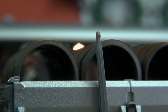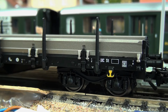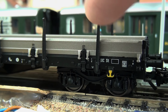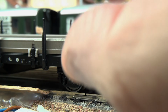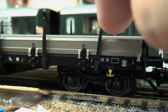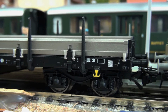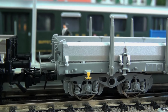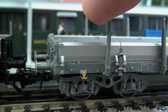On the other hand, as usual, Roco treats its customers as additional workers at the factory in Vietnam and makes you assemble the details of the wagon. In the case of this model, the operation is not difficult and is quite handy, only it's not very clear what Roco thought the collector would do after assembling the parts when he wants to put the wagon back in the packaging when not in use.